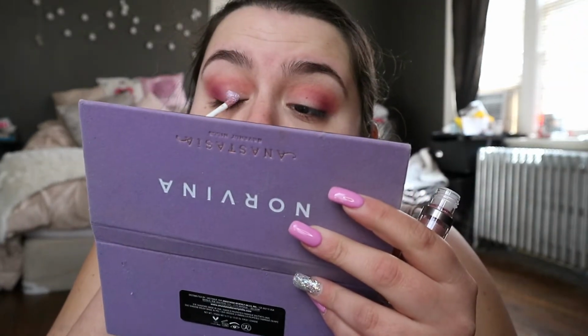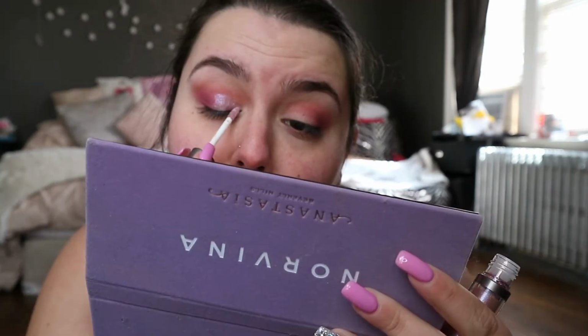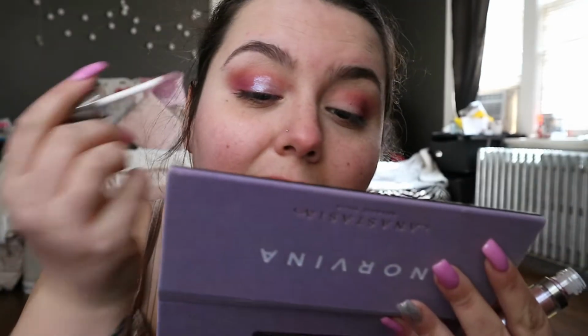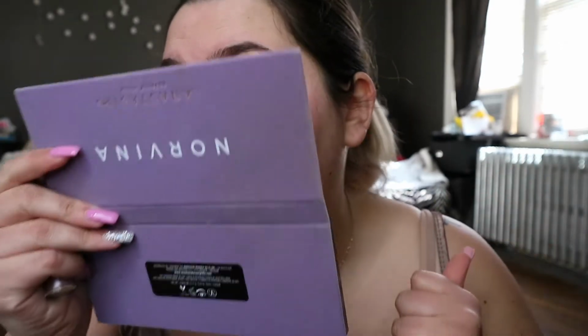Then I'm gonna take this Cover FX Shimmer Veil in the shade Amethyst. And I'm guessing this is a liquid eyeshadow. Has to be. I'm gonna apply that to the lid. I actually really like this. I like how it applies. I think this is beautiful. It gives it a little bit of something and it's not chunks of glitter like the Stila. Just gives you that color that you're looking for.